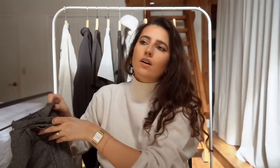I think that pants is another thing, like if you're looking for very basic, whether it's professional or not, pants that you can dress up or dress down, I think that Aritzia has a beautiful selection of pants. And I've found that all of their pants fit the body very well. So those are all of my picks for the sale.